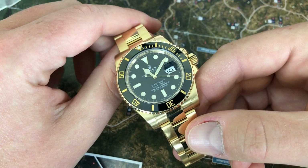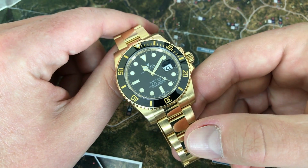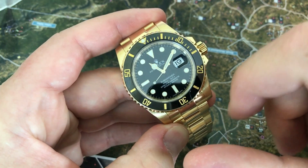Another thing interesting about this watch being made of 18 karat gold is that Rolex has their own gold foundry. So this is actually in-house 18 karat gold. Just such a rich color. It really is something else. Let's check out the bezel.